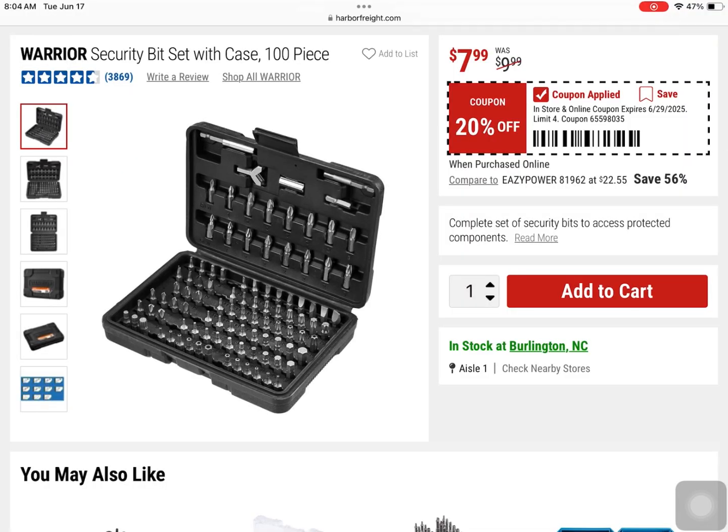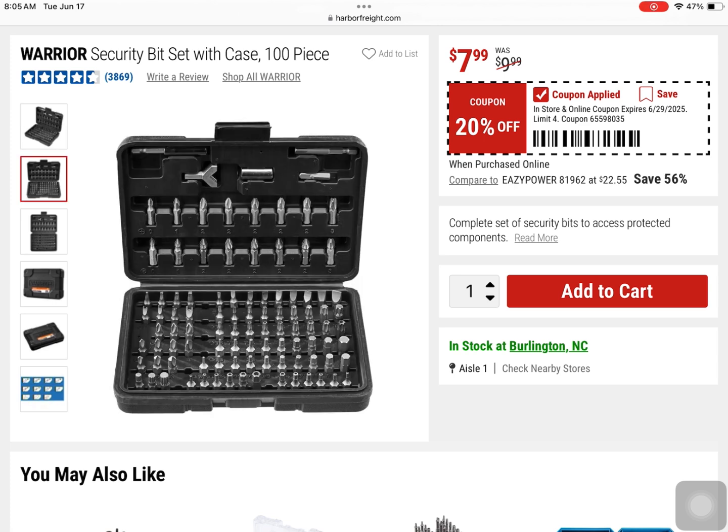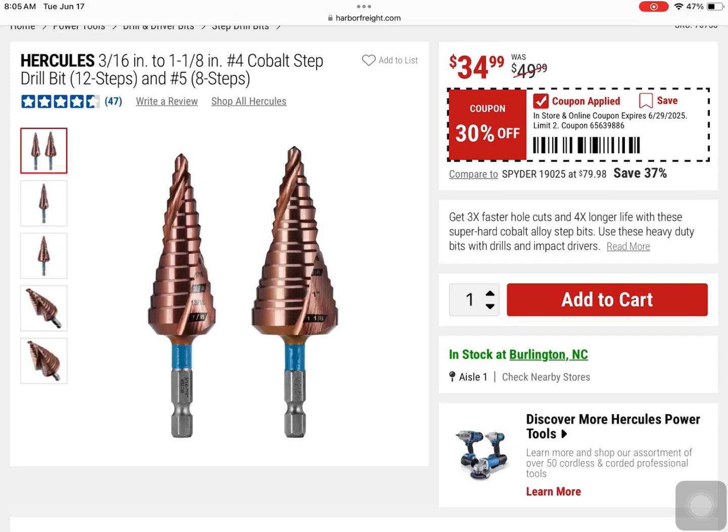Now from Warrior is a security bit set with case. It's a 100-piece set for $7.99. You're going to get this at 20% off, and you can get up to 4 at this price. Now remember, you can take advantage of these online or in store unless it specifies otherwise.